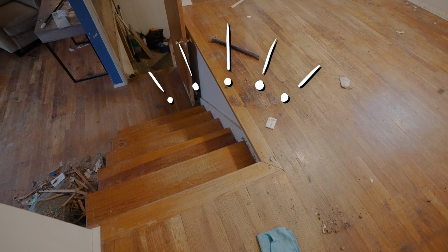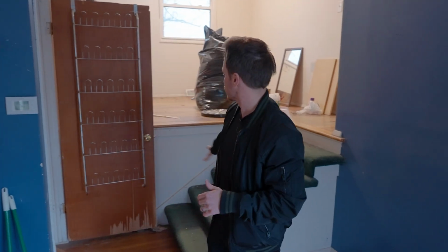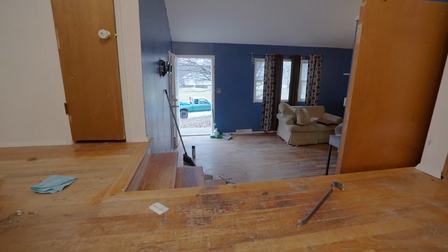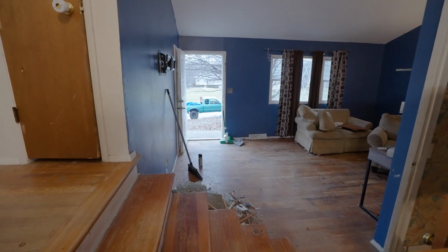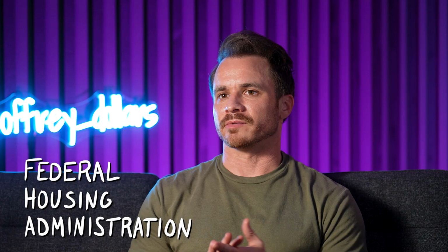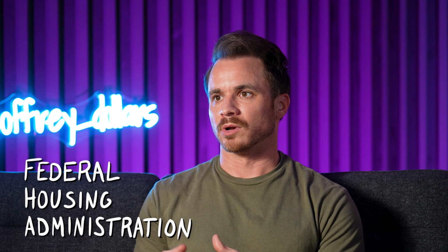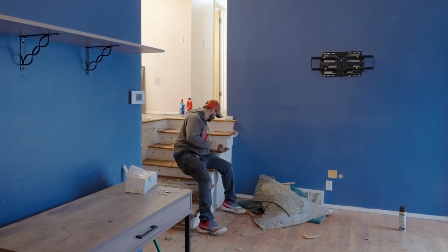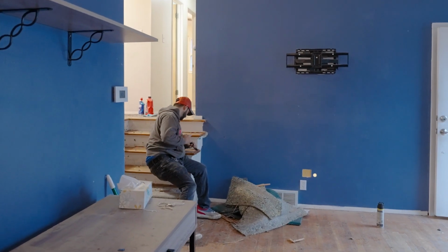Another thing that pops out to me immediately is that this is a safety concern behind me. There's no handrails. If you have a family with small kids, they could fall off, or a little baby just walk right off the edge. If they have a certain type of loan, an FHA loan, the house will not pass an FHA appraisal if they do not have these safety guidelines in place. It was just better to fix it on the front end and make sure that we don't run into these issues once we have the work finished.